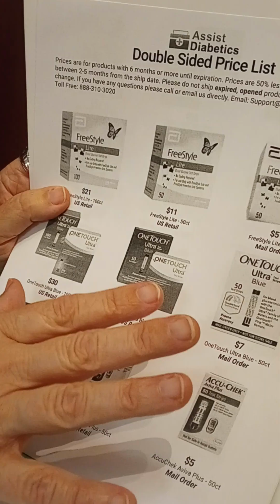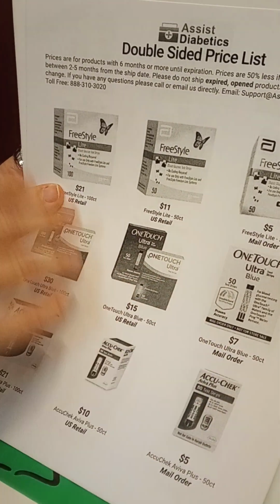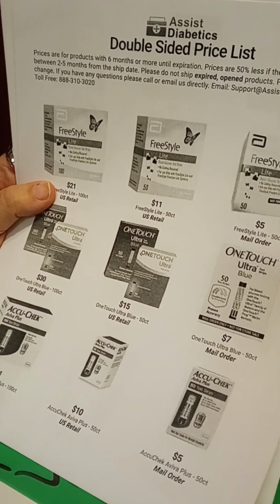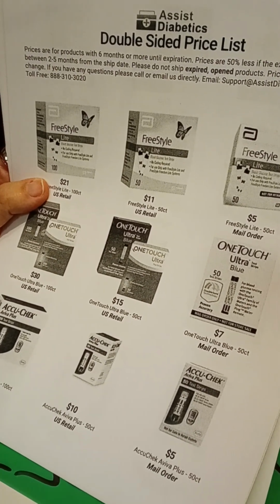Some test strips as a backup. But if you have 10 boxes and they all expire in November and you already are wearing a device, you have those extra test strips. Don't let them go to waste. Don't let them go in a landfill.